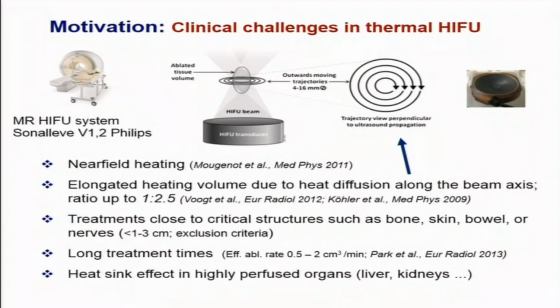These challenges originate from the thermal bio-effect of the treatment. For example, near-field heating is unavoidable when we treat large volumes. When we treat with some trajectories, the heating volume is elongated at the targeted site along the ultrasound beam axis because of thermal diffusion. Treatments close to critical structures such as bones, skin, or vessels are challenging, and the patients that can be involved in the studies are fewer than they could be, so there are some exclusion criteria. There are long treatment times because we need to wait in between treatments, and there is a strong heat sink effect in highly perfused organs.